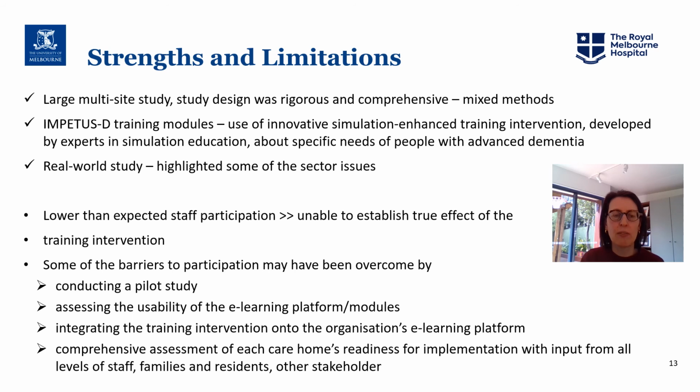Some of the limitations: we did have lower than expected staff participation, and we were unable to establish the true effect of the training intervention. Some of the barriers to participation may have been overcome by conducting a pilot study, further or more comprehensively assessing the usability of the e-learning platform and modules, and potentially integrating the training intervention onto the organisation's e-learning platform, which may have helped overcome some of those barriers to access and login issues. But this wasn't possible within the research context.